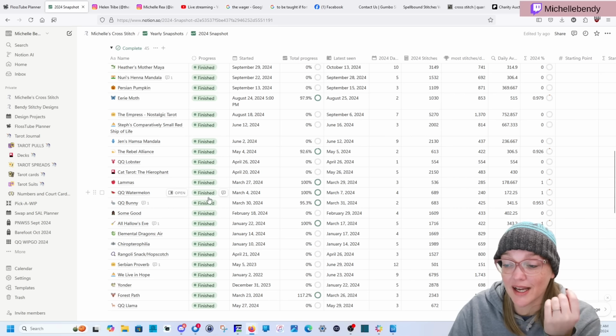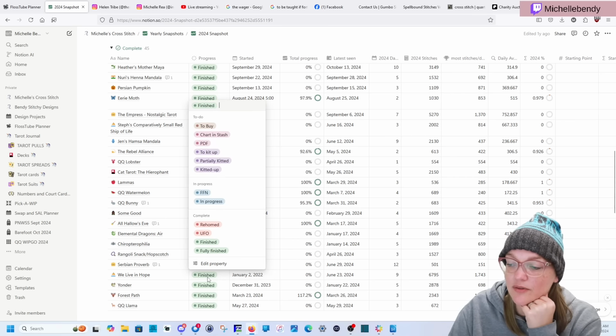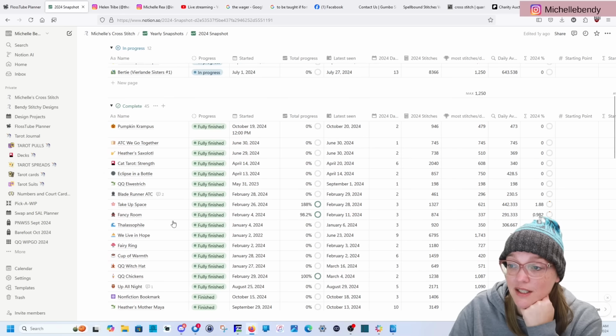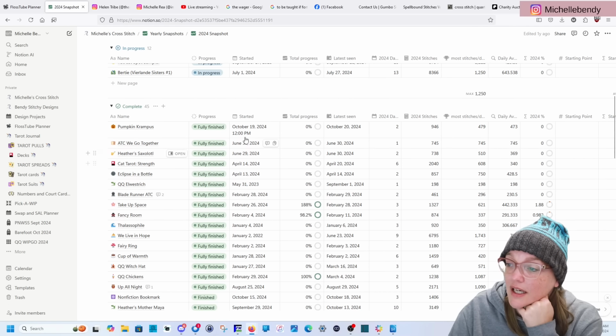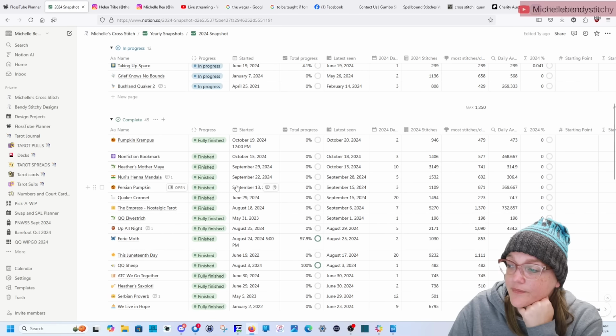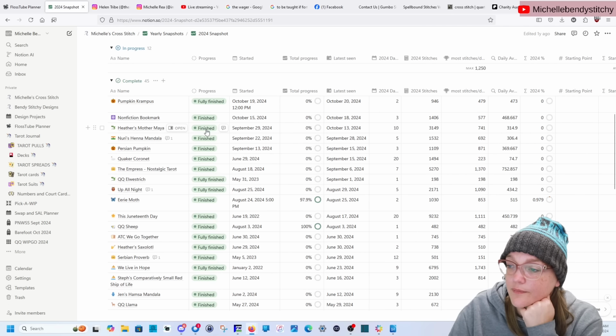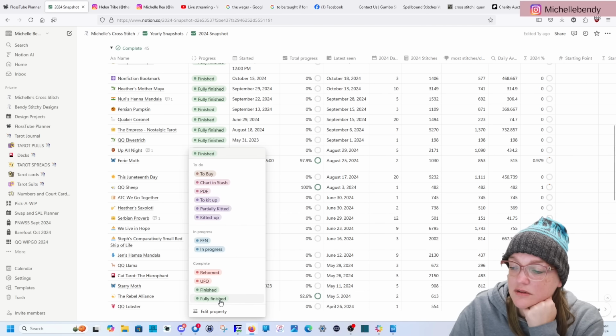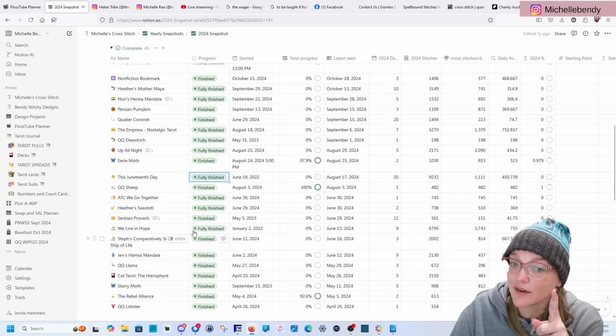And a lot of them are small, right? Some of them, okay, We Live in Hope. This is fully finished now because I gave it to Acorns to do. So that's fine too. Let me see. I'm going to mark these as fully finished because it's out of my hands. These are other people's projects. Persian Pumpkin, not fully finished. Quaker Coronet, not fully finished. This one, sent. This Juneteenth Day, fully finished. So maybe there's more fully finished than I thought there were. However, there's plenty that aren't.